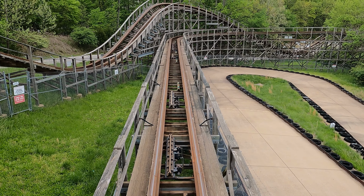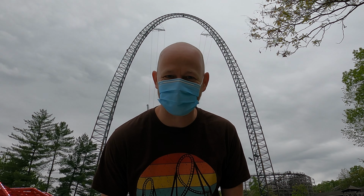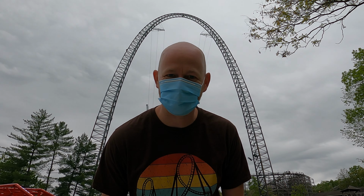Hey guys, here we are at the world famous Gateway Arch in St. Louis. Check it out. Dude, that's a sky coaster. No, that's the arch. We're in St. Louis. It's an arch. We're at Six Flags. That is a sky coaster. Are you sure? Positive. Let me go show you the real one.